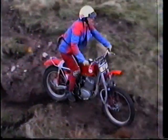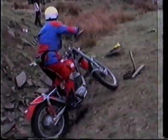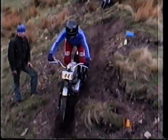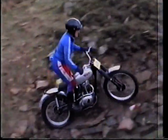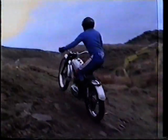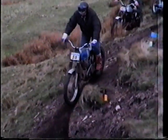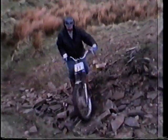Dave Bevan, Bantam Fort Greaves. Again, out he goes for a clean. Tony Palmer, C15 BSA. Yeah, no problems for Tony. Jack Smith, 350 AJS. Clean from Jack.